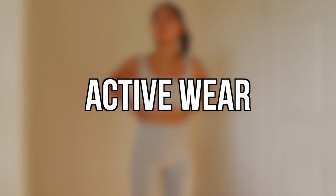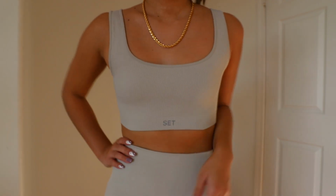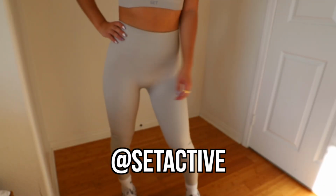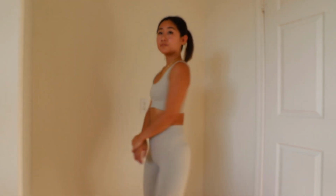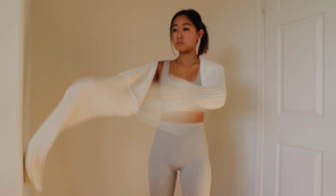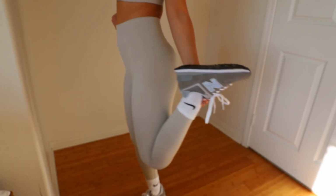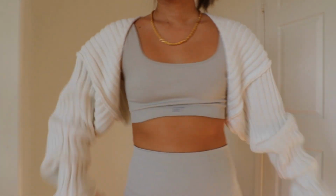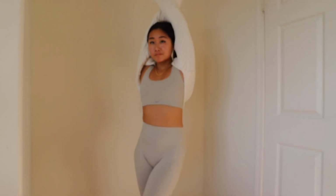Look 2, activewear. This look is like a combination of all my loungewear tips. This super cute activewear set is from Set Active and I'm wearing the color Dune. Activewear sets are so comfortable for lounging around at home, but they can also obviously function for workouts. To dress it up, I have this white sweater sleeve, some Nike socks, and New Balance running sneakers. It's definitely the perfect look for running errands or even running in general.